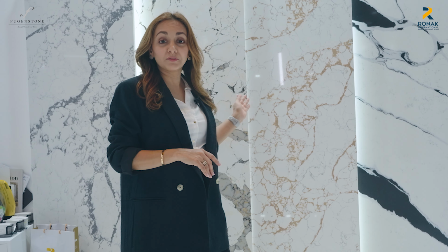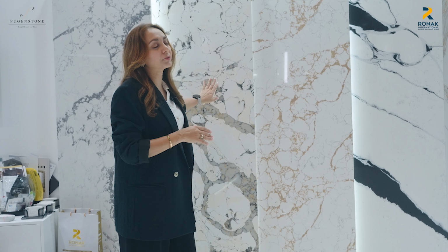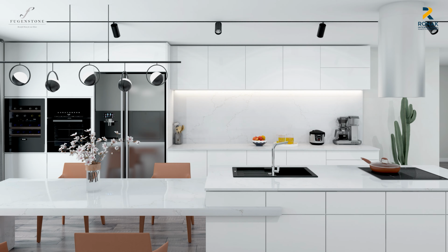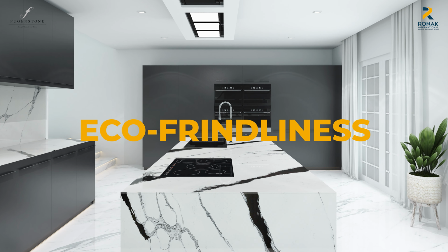This is the amazing Fugen Stone. It is from England, UK, and it is so popular out there, especially with the women, because they love seeing it on their kitchen tops, their countertops, backsplashes. It just works wonderfully on that. It is stain proof, breakage proof, heat proof, so it just works beautifully on that. Fugen surfaces embody durability, sustainability, and eco-friendliness.